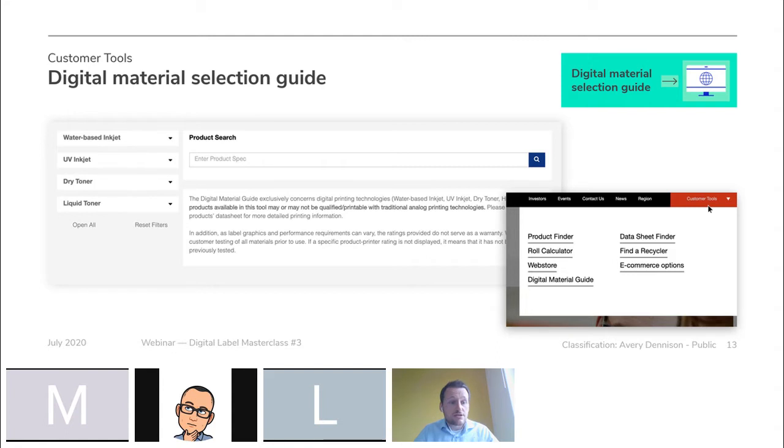It's an online tool, available publicly for everybody. To find this tool, you need to go to the Avery Dennison European website, and in the right top corner, you will see the link to customer tools. By clicking that, you need to select digital material guide and you will enter the system. In this system, you just need to select your technology and the printing model, and you will have a list of products which are compatible with your machine. There are more filters, but as the tool is pretty interactive, I will not go too much into detail.